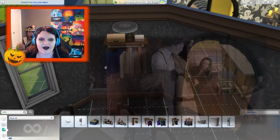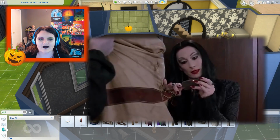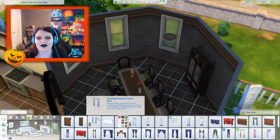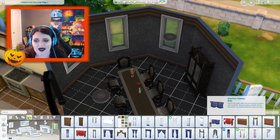Alright, here we have Uncle Nick Nack's Winter Wardrobe, Uncle Nick Nack's Summer Wardrobe, Uncle Nick Nack. What if I put pastel curtains? No. Yes. I have to include Debbie somehow. So I'm going to put some sort of pastel in here.